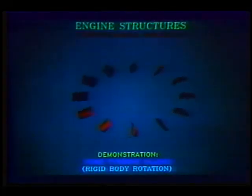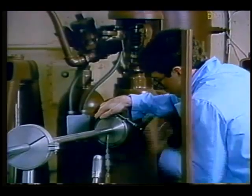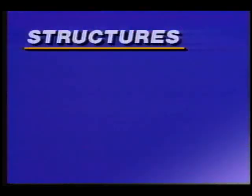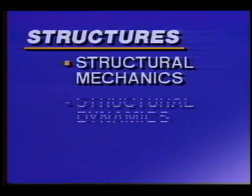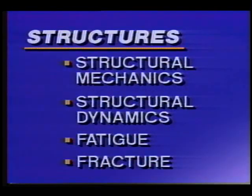They do this by applying the latest scientific analysis possible and by using the most up-to-date testing equipment and methods available. To do this, the staff of scientists, engineers, and technicians of the division perform work in structural mechanics, structural dynamics, fatigue, fracture, and on projects and applications.